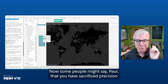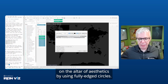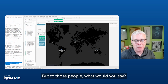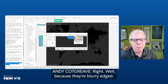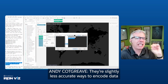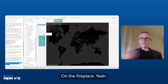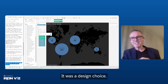Now, some people might say, Paul, that you have sacrificed precision on the altar of aesthetics by using fuzzy-edged circles. What do you say? I would never say that, but to those people, what would you say? Because they're blurry-edged, right? Right. They're slightly less accurate ways to encode data because you've blurred the edges. Yes, you're absolutely right. It was a design choice.